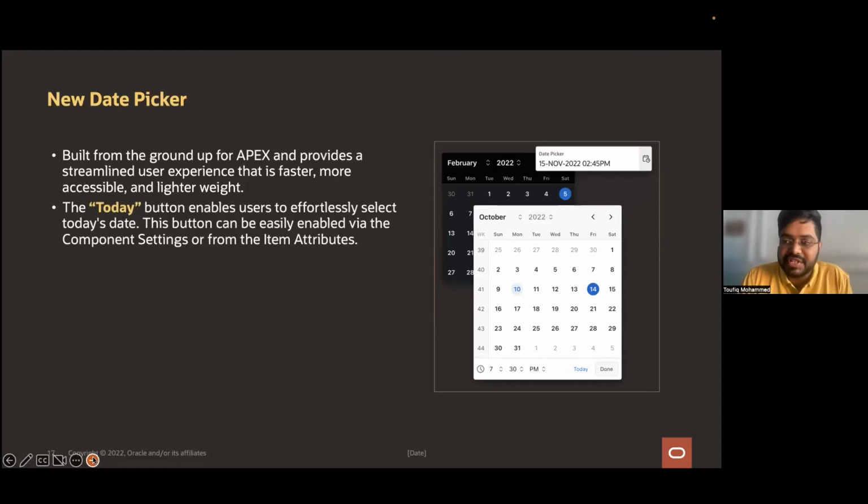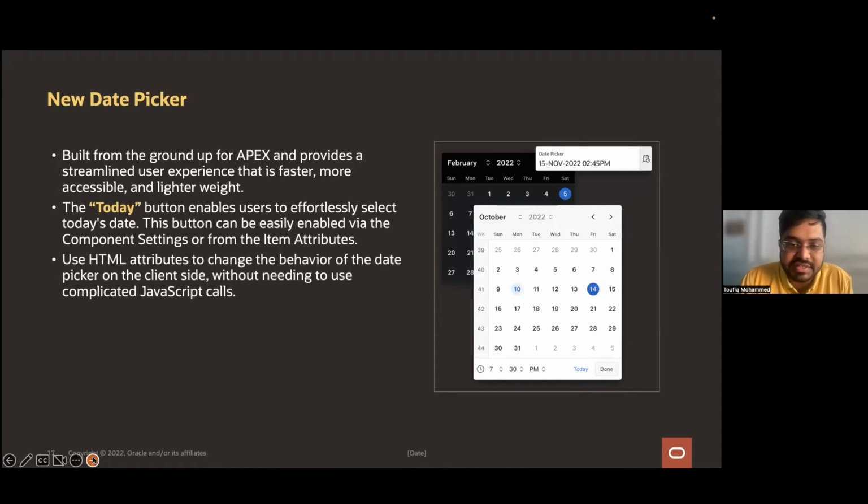All the capabilities you got with the old Jet date picker will also be seen in the new date picker, but with some enhanced accessibility and performance and some new features as well. For example, you can declaratively have a today button in the date picker, which selects the current date. As I mentioned earlier, this is developed as a web component. So if you want to change any client-side behavior of the date picker, you can do so directly by using HTML attributes instead of making complicated JavaScript calls.